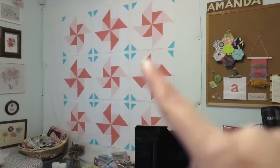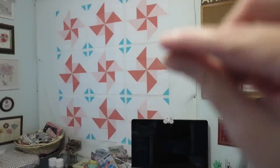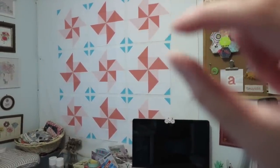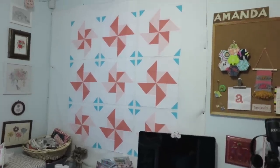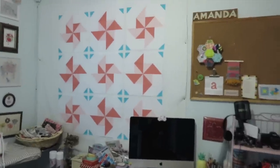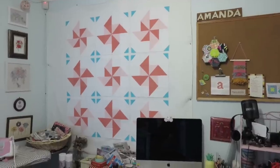Now I just need to decide what size sashing I want to do. I don't know whether to keep it at this sort of skinniness, or make it a little bit thicker. I'm not sure. I'm just going to play around with it a little bit more while I decide what to do. Decisions. These last minute decisions are hard. But I like it. I think it looks good. Let's have a look. Yeah, it just looks like a tiled wall, which I think looks really cool.